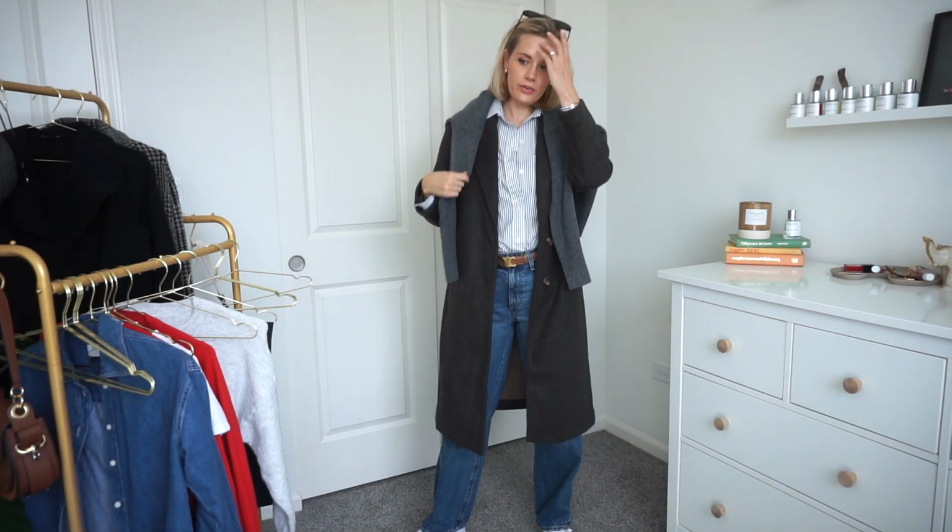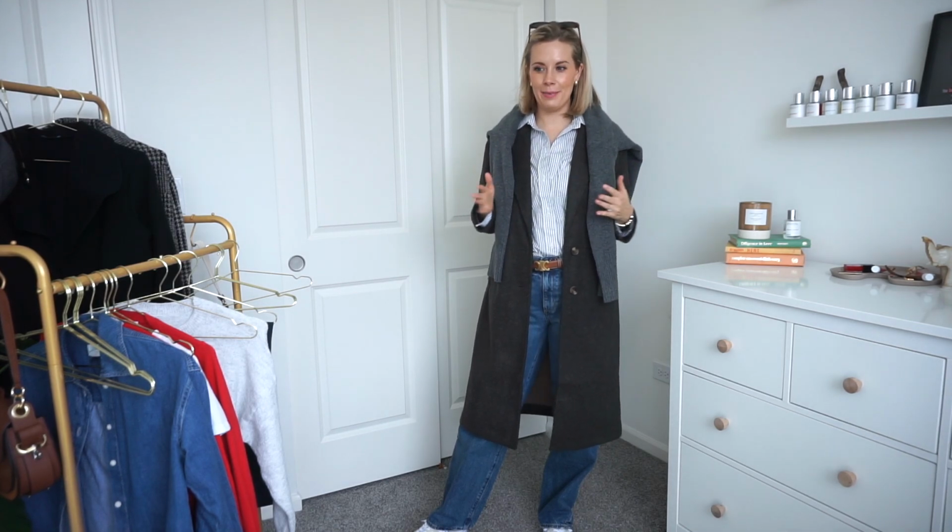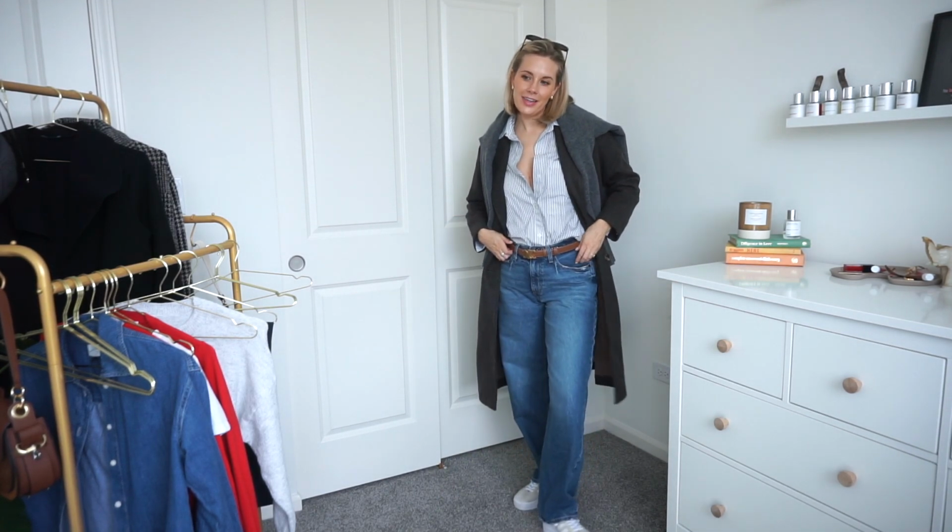I love the sweater over the jacket. It's extra warmth, it's extra style. Again, I know not many people like it, but I do. And the belt, I think, is kind of fun.